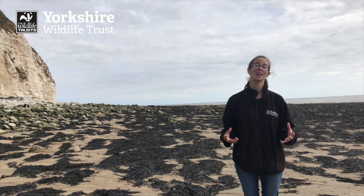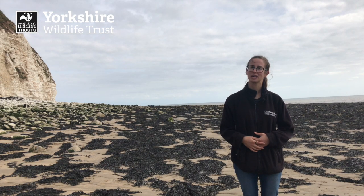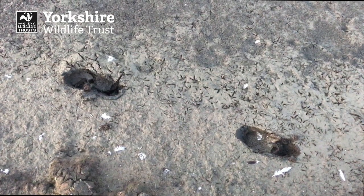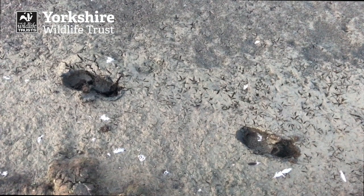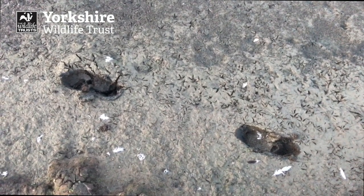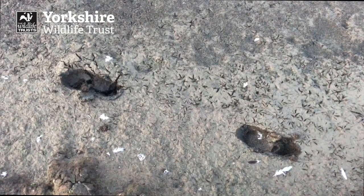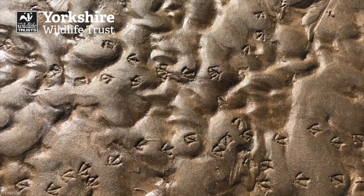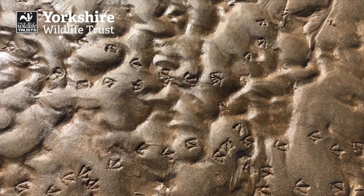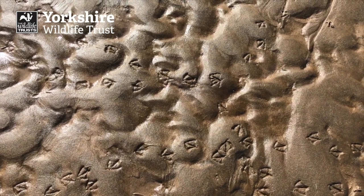We get different types of fossils, but today we're going to focus on trace fossils. Think about when you step in mud. You leave footprints behind. Well, so did animals that used to exist, like dinosaurs. Fossilised footprints are called trace fossils. Footprints can tell us the size of an animal, number of legs, movement, and running speed.